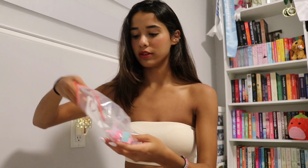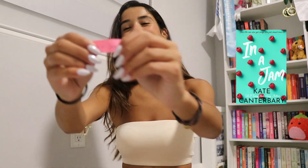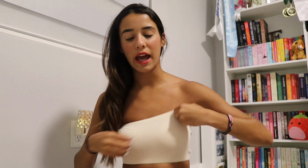Next I have to pick a romance, so I'm gonna try without looking. Picked a pink one. In a Jam. Okay, I have been wanting to read this one. I'm just really scared to because it's kind of thick. But I think it's the perfect book for summer. I saw it in a summer book recommendations video the other day, and I'm pretty sure it's single dad trope. He lives on a farm, I think.